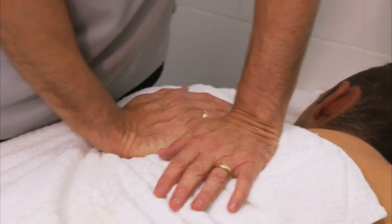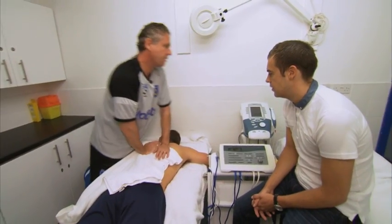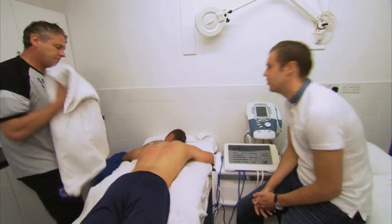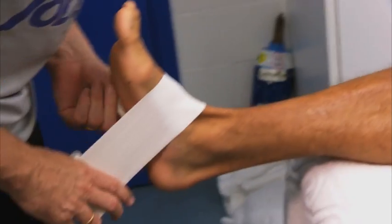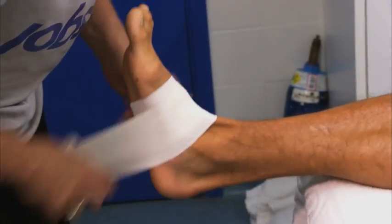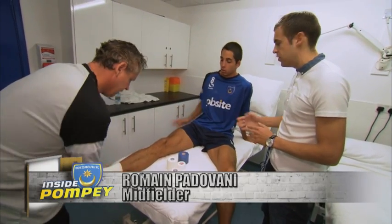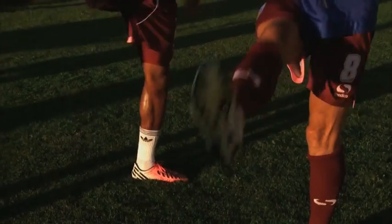So what are you doing now? This is just to mobilise, just gentle downward pressure. Sometimes you get a little bit of a release. Does that hurt, Danny? No, you get used to it. I have an injury on my ankle. I can play without... You can't play without a strap? I can play, no. So every training session and every match day you strap both ankles? Every time.